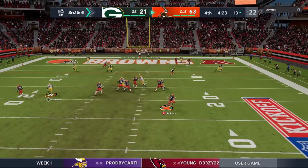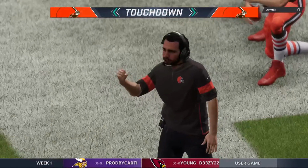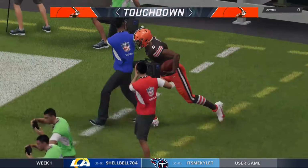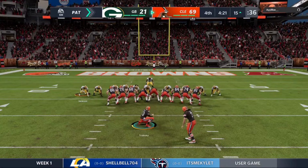Rodgers going to throw. Flush to his right. And this is caught. Touchdown, Cleveland. Aaron Rodgers on fire, his 5th touchdown pass of the ball game as his guys continue to put this one out of reach.